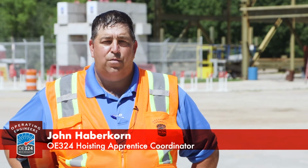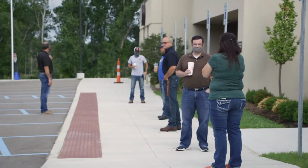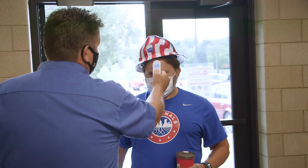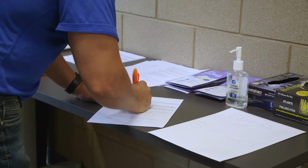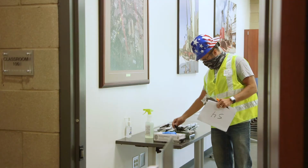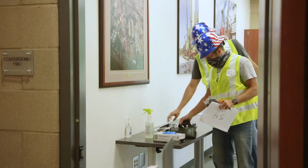Our process starts at the gate. We have to have a call to get admitted into the building. So basically we have social distancing till that point. Then we take care of our procedures that were laid out from our health and safety department, which includes temperature, taking questionnaires, hand sanitizing, and wearing facial protection for everybody in the group.